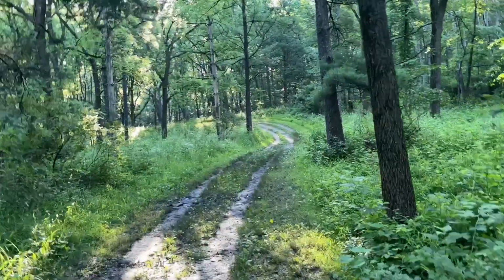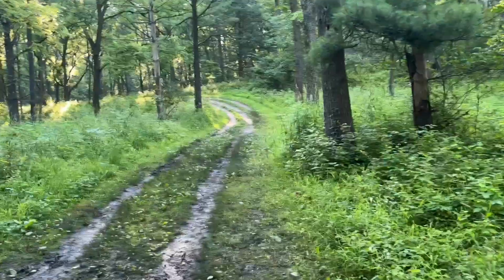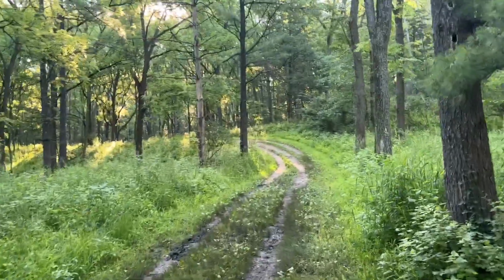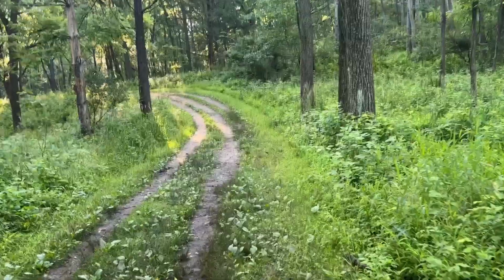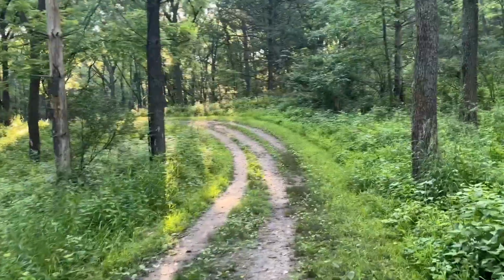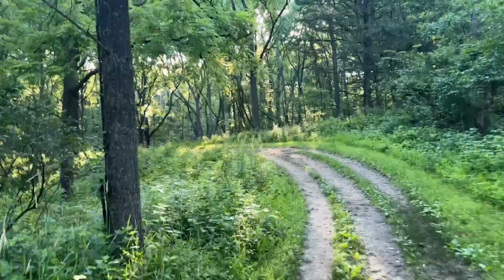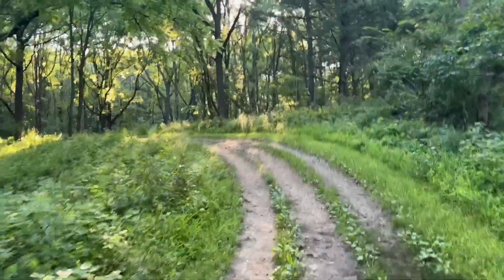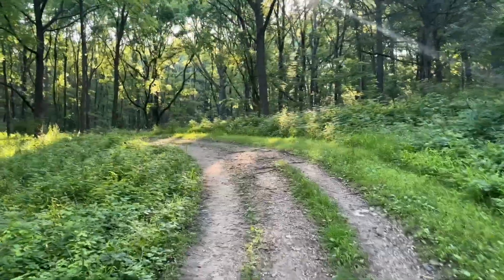All right, right away, looks like the trail's a little muddy. I sprayed up with bug repellent. Mosquitoes are out here today. We're prepared. We got our bug netting if we need to put it over our head. Supposed to be really warm today, so we're gonna try to pound this out before it gets too warm out.